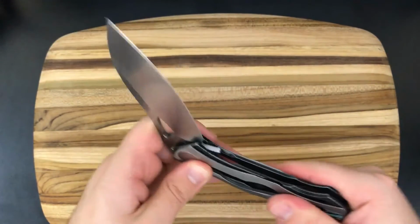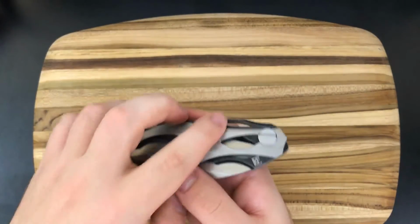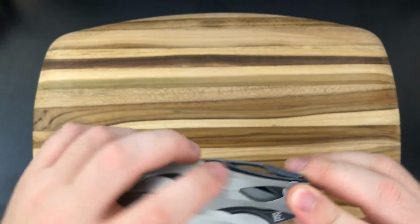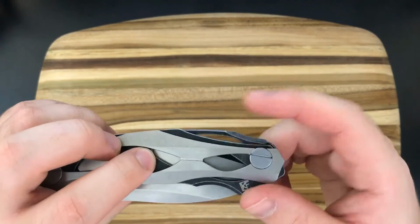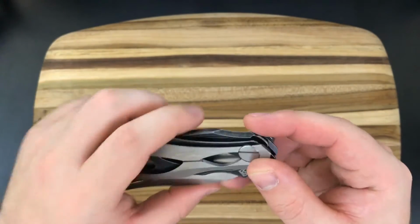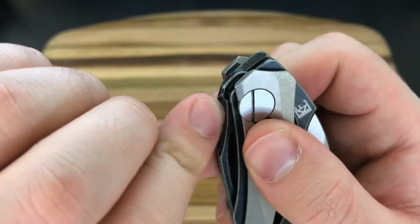There are a couple of lanyard holes. You have this one in the backspacer itself, which Sid tells me the designer Konigan shows on his Instagram page. That's actually where he puts his lanyard on his Decepticon. And then there's actually a designated lanyard hole.